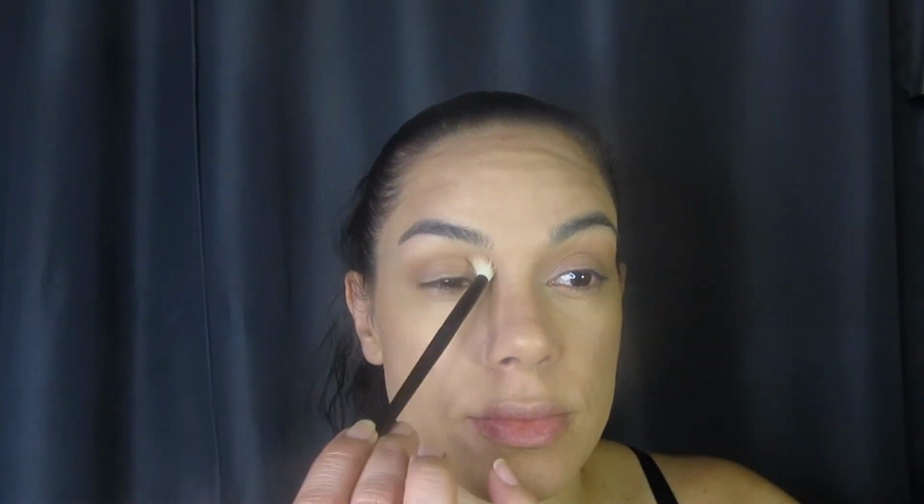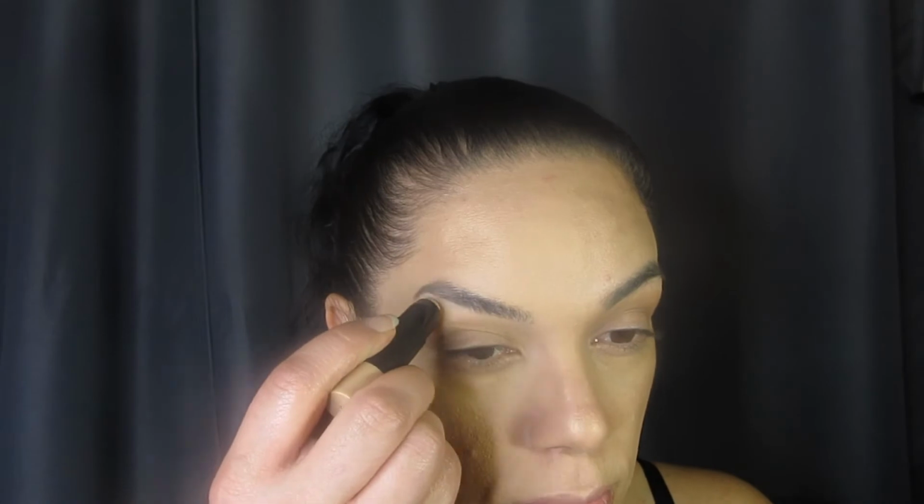So I'm using one of the new Morphe brushes. This one is the blender brush. I actually really like this. I think it's actually my new favorite blender brush. The whole set comes with an oval shadow brush, pro film blending crease brush, tapered mini blender brush, and an angle liner brush. I think this brush here is the best out of the box.